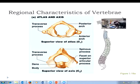vertebrae. So the atlas is on top, okay, and you can see the transverse processes on the side. This is C1, and then the axis is C2. Maybe you can remember if you go in alphabetical order, atlas, then axis. Okay, atlas is C1, axis is C2.